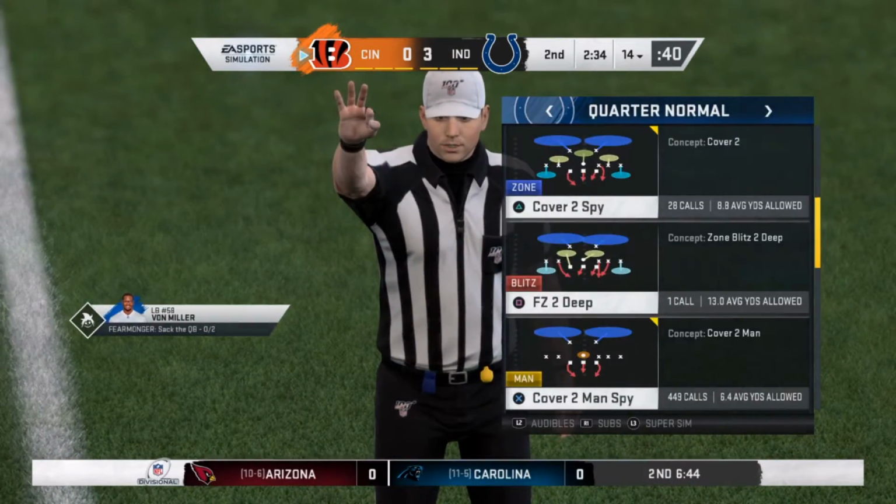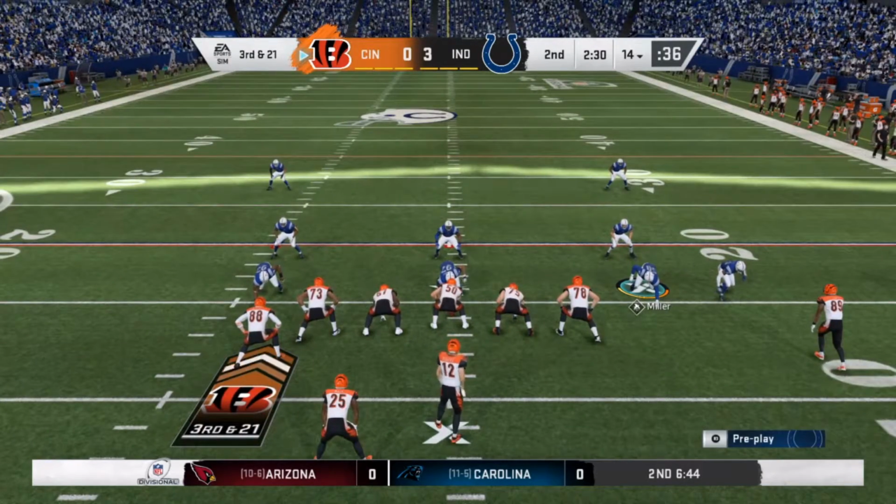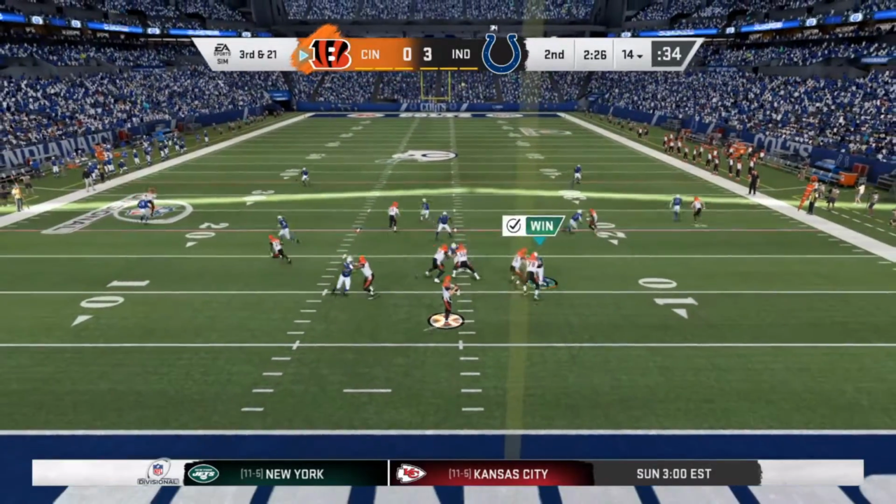So a decent game, but all for naught on the penalty. It's too bad, isn't it? They were feeling pretty good about it. The only people celebrating, the guys who just gave up that play.